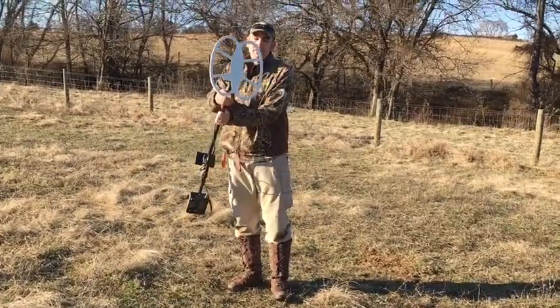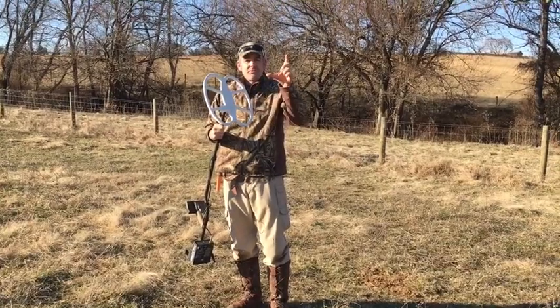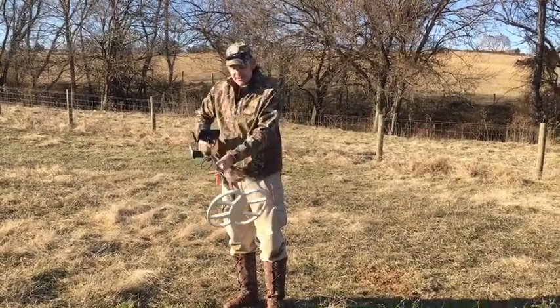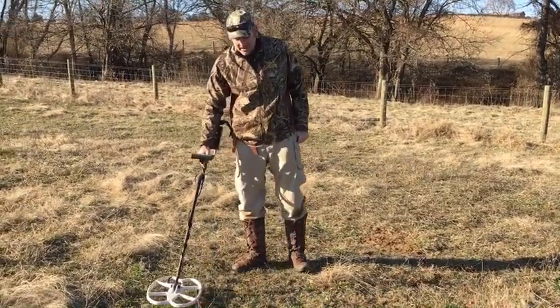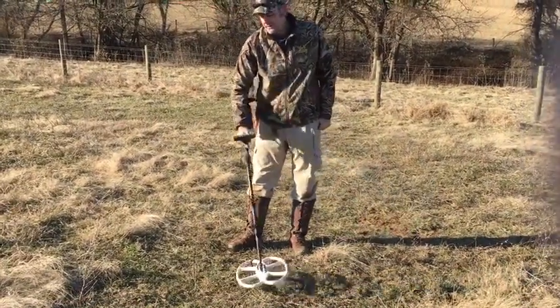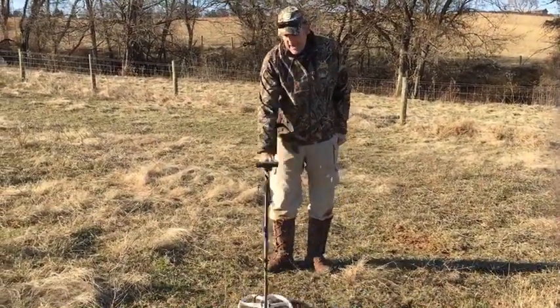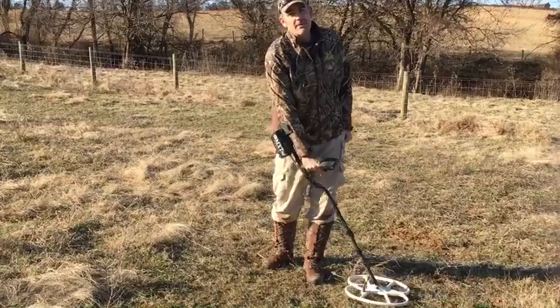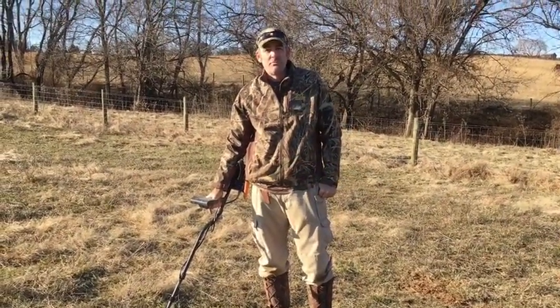Remember, the coil is shooting out a beam, and that beam only goes so far. So every inch you lift it off the ground, you're shortening your beam. And if you do this, you're getting no beam. So coil flat on the ground, back and forth in a big sweeping pattern in front of you. And that is a tip that's going to get you more relics.